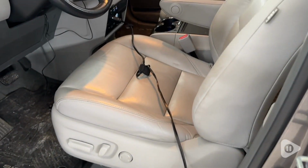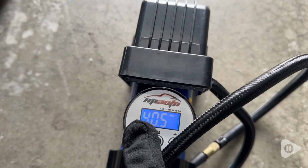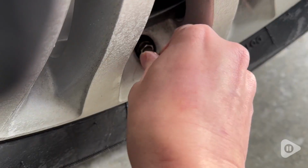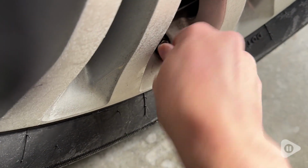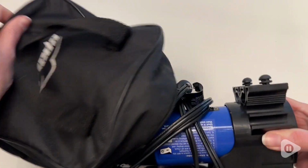This has a really nice LCD display, and you can select the PSI that you need. And then it also has an auto shut off, which I love because I don't have to worry about overinflating my tire. It's so simple to use. It threads directly on to the air valve in your tire, which is also nice because it's hands-free. Once you turn it on, you can walk away or get back into your car if it's cold.